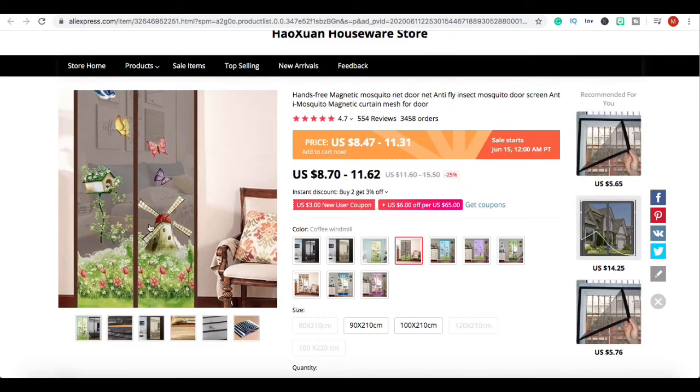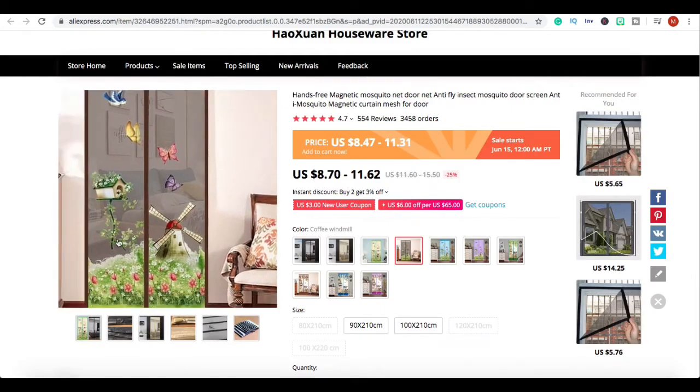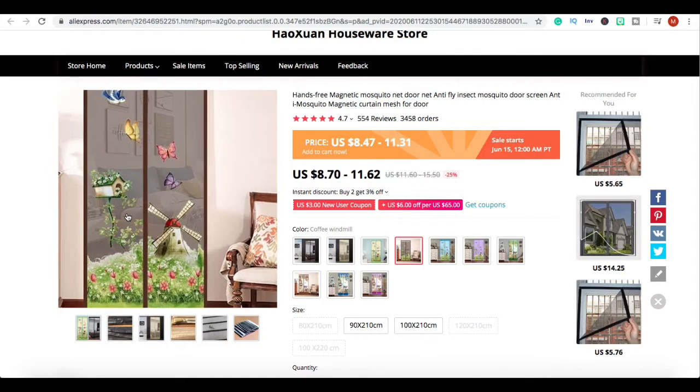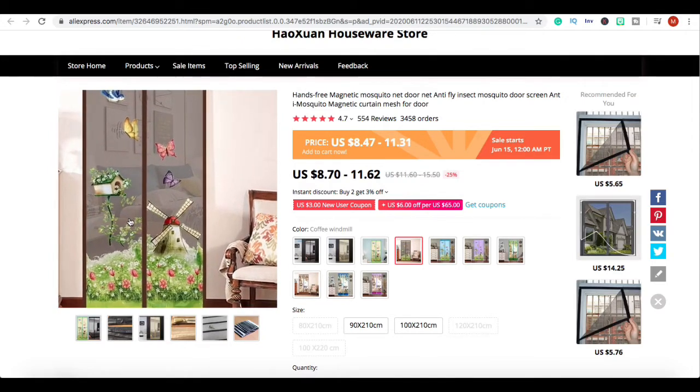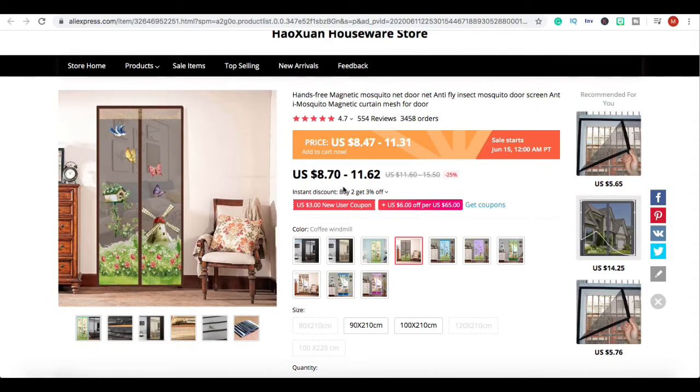So guys, I just wanted to mention something about this mosquito door net right here. It can definitely do about 10K per month. It has a potential to do 10K per month. It's being sold for between $870 to $1162. But guys, you can definitely mark this up and get some really good profit for this product.